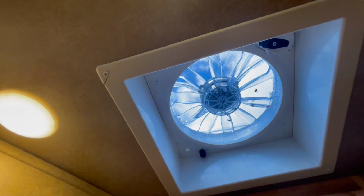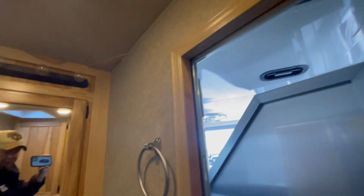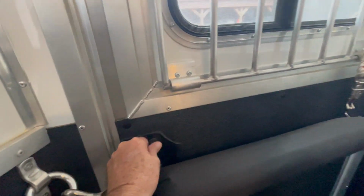Now, we got another hanging closet in here. Another hanging closet here. Upgraded porcelain stool. Power vent. I mean, guys, it is good and good, nice trailer. It's got your deadbolt here, so you can come in this door with that step outside and lock it behind you.